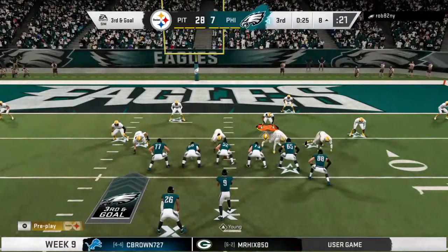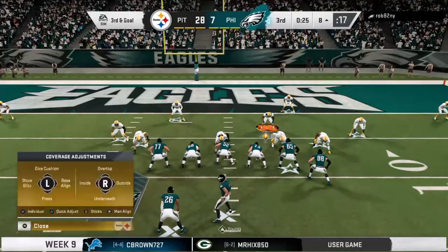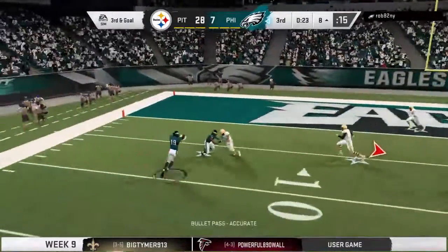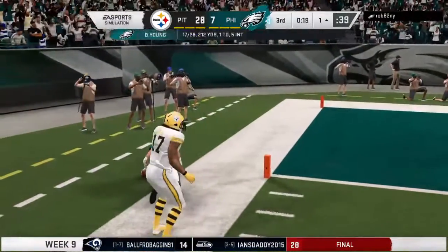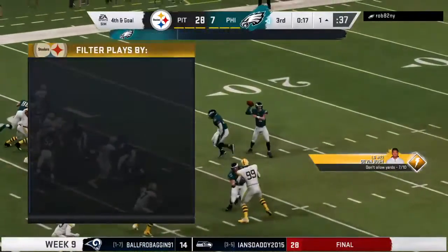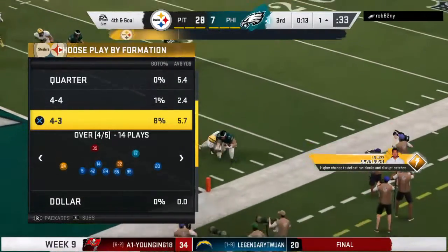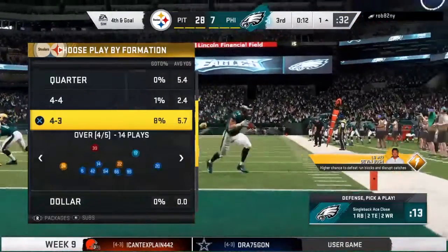Open man is Arcega-Whiteside. Well, this is going to depend on the spot, but it's not a very generous one. He looks to be about a yard or so short. A terrific job there to keep him out of the end zone. And now it'll be fourth and goal.